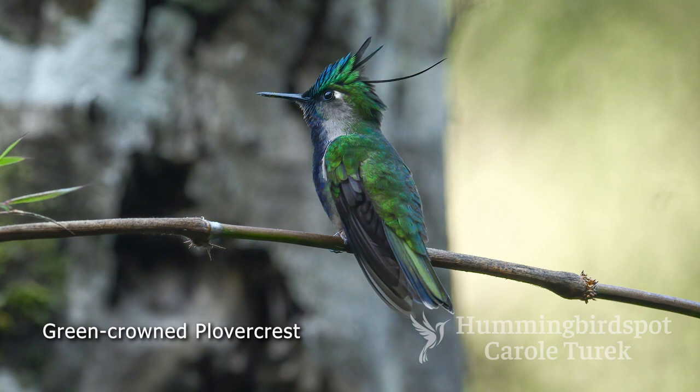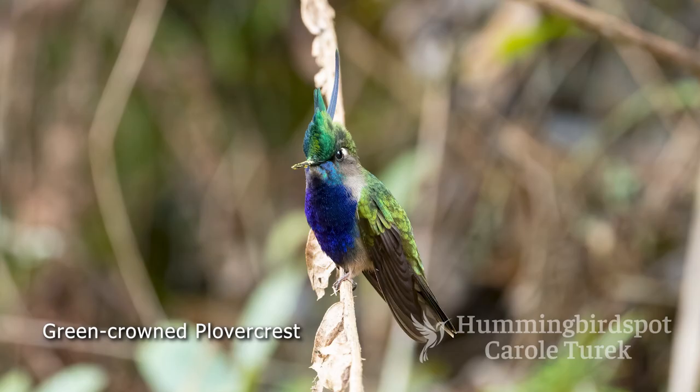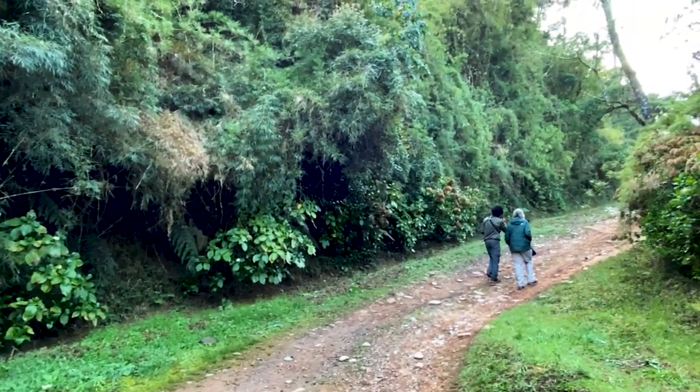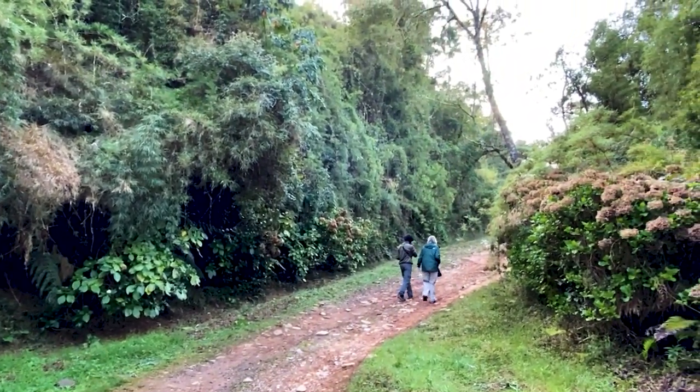We found the bird in this area. We got some pictures, but the bird also liked to feed on some flowers, and the light wasn't just perfect here yet. So we went to a different area to film the bird, thinking when the sun came over, we would come back here later.